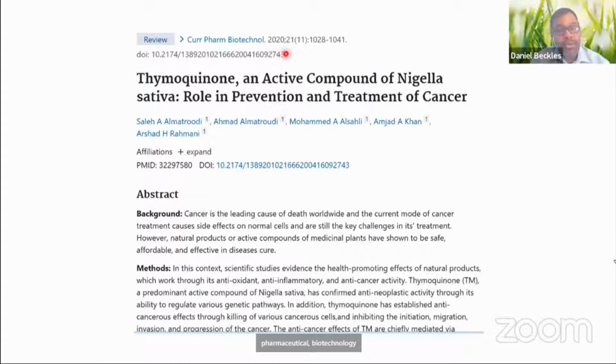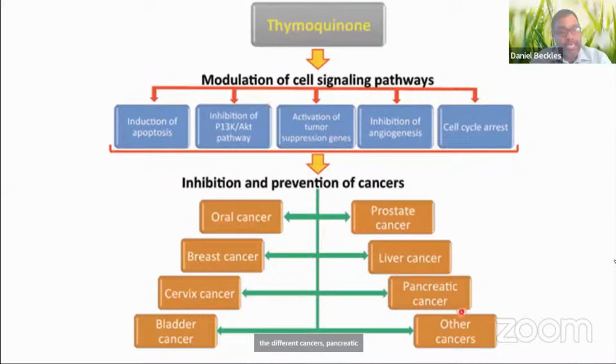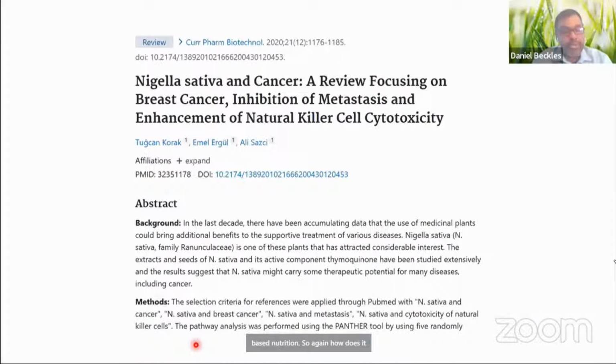Current pharmaceutical biotechnology, using the role of prevention and treatment of cancer, is where we're seeing black cumin seed more and more. And again, all the different cancers: pancreatic cancer, liver cancer, prostate cancer, oral cancer, breast cancer, bladder cancer, all of the cancers that we're not thinking about every day of our lives, that just show their ugly head, and when it shows up, it's too late. I think this is a huge impact. And as Susie was saying, it's not just to take it for 1 month or 2 months. We're talking about daily. Take your daily supply of these power seed based nutrition.